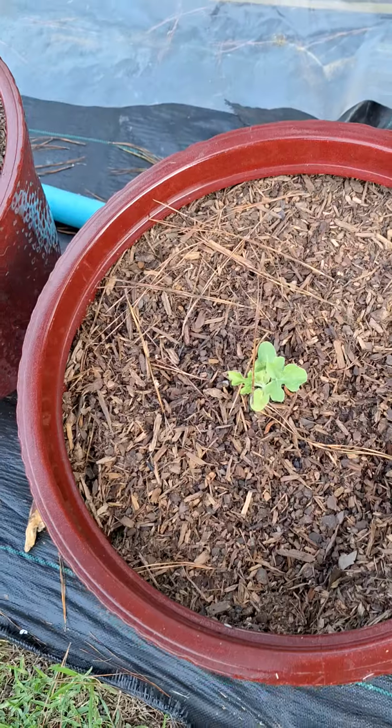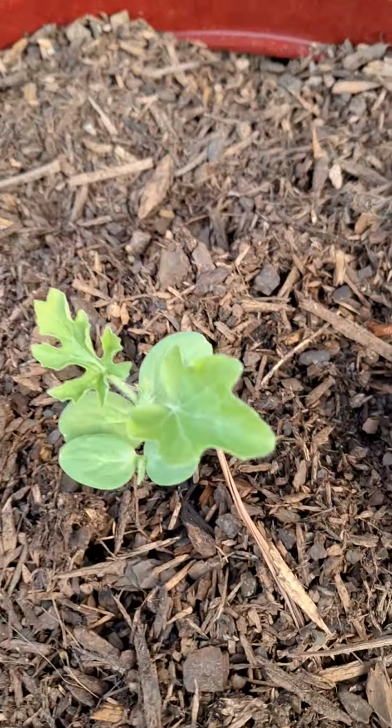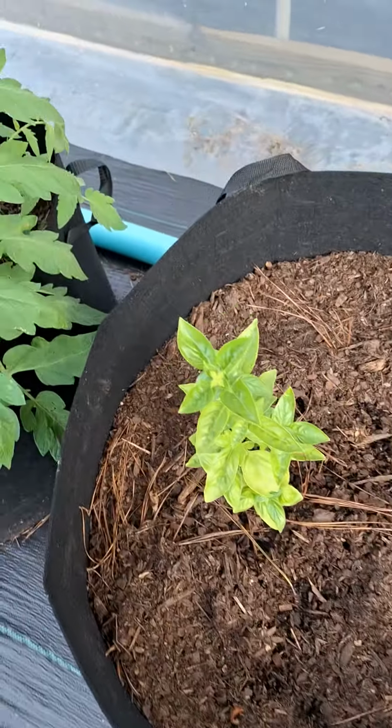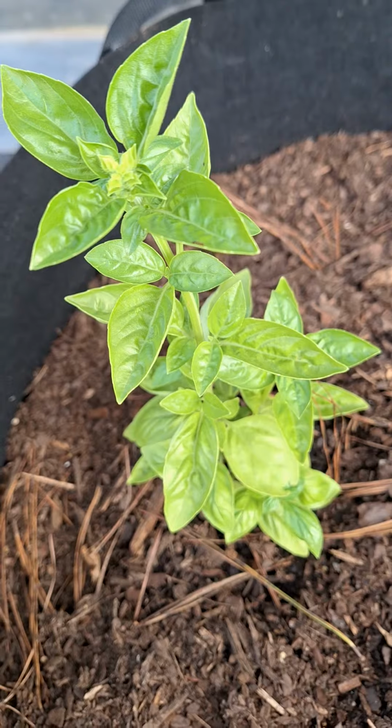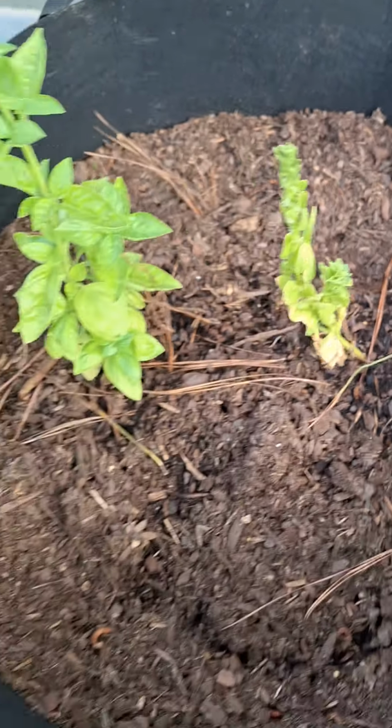A little plant, big pot. Another little plant, big pot, but it's growing. If I'm not mistaken, that's mint. I have absolutely no clue.